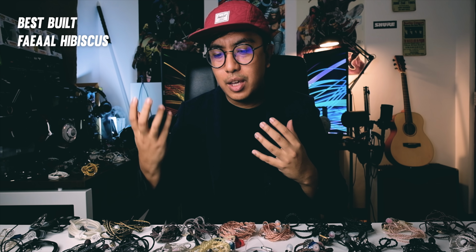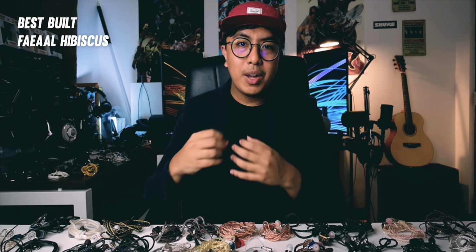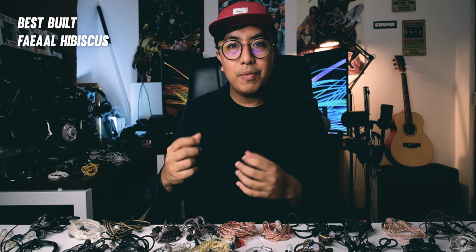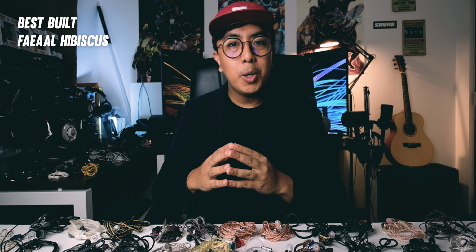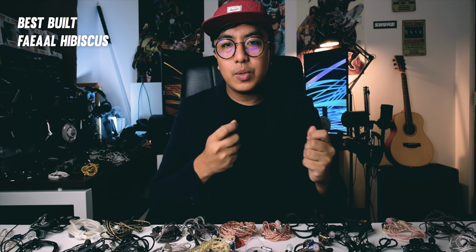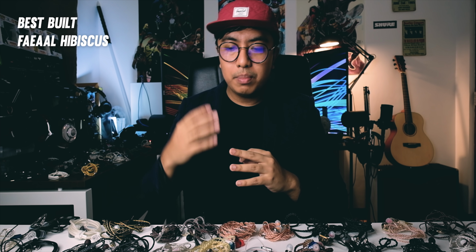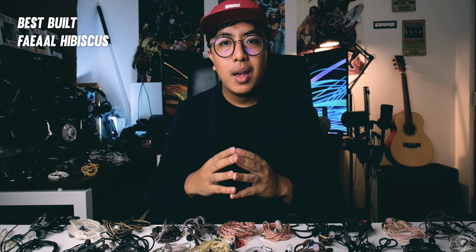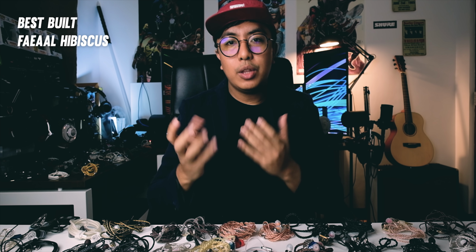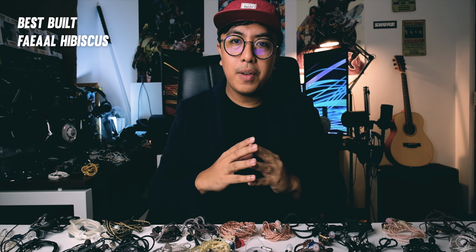Runner-up would be the Tin T3. Tin T3 has, you know, 8-core cable right off the bat, right off the gate from the box itself. Also soft feeling cable, also gunmetal kind of design, metal in build. Also feels weighty with the Tin T3. Really impressive job with Tin Audio. They upped their game in, you know, the overall build quality department with the Tin T3. But still, the best built earphone 2019, Fail Hibiscus.